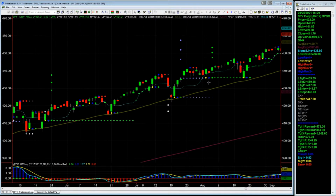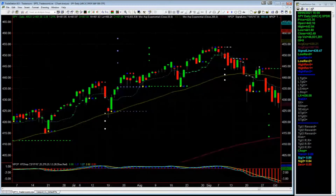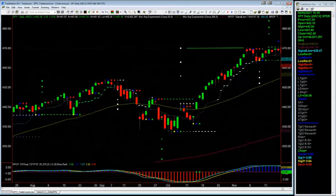I think I use like $2 or something like that. I don't know. I use a much bigger entry. This is not the spider chart that I use for trading. This is just a copy paste from another chart. But even so, it works for the most part.